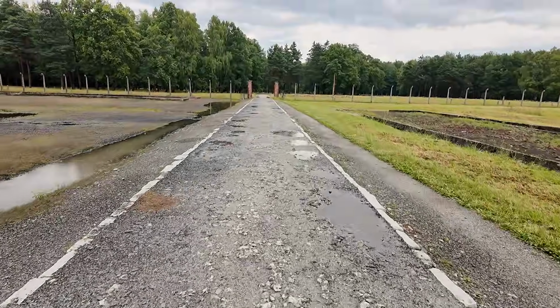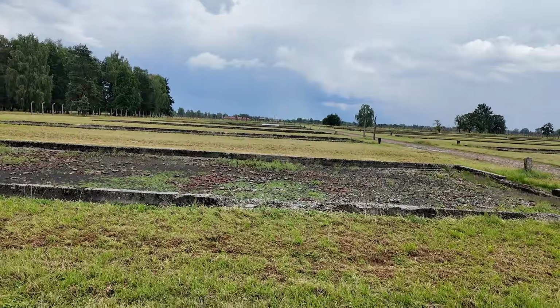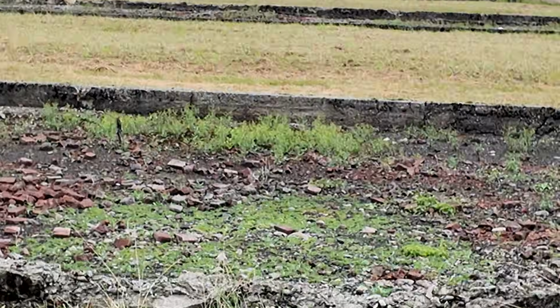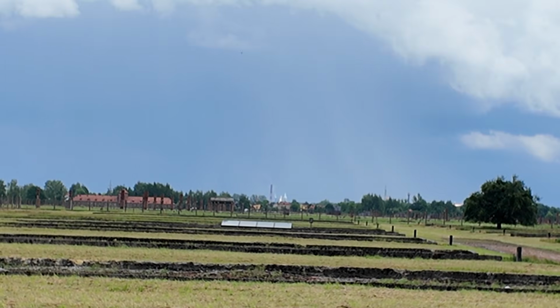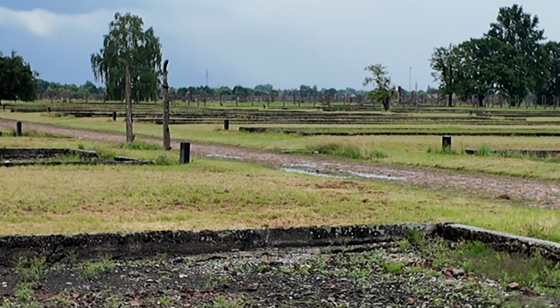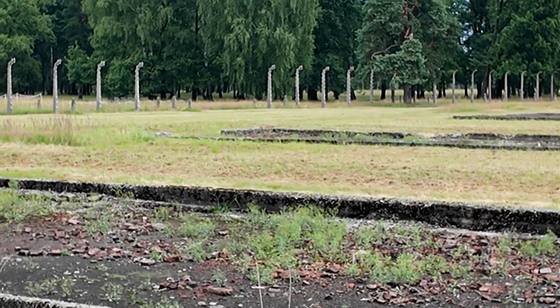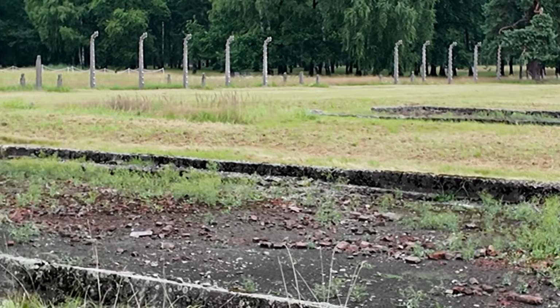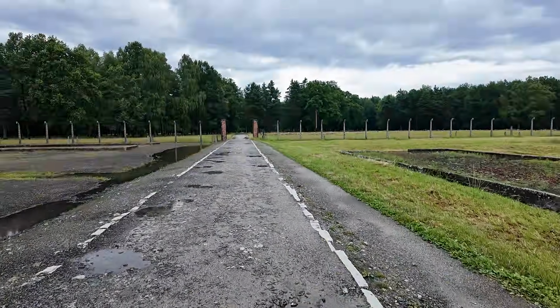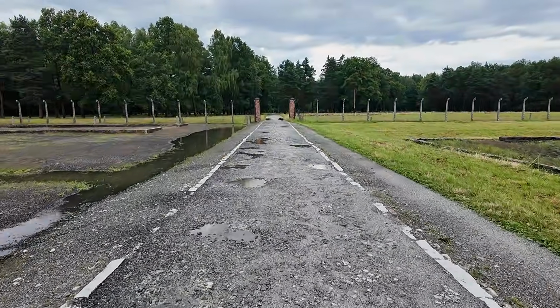So let's go. You guys can see everything has been destroyed. All of the barracks. Look how many barracks. Look, all of this, that were all barracks. They all were destroyed. So nobody can see the evidence of the atrocity, what happened here.